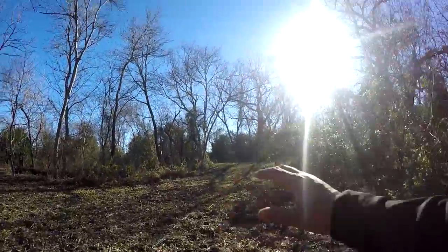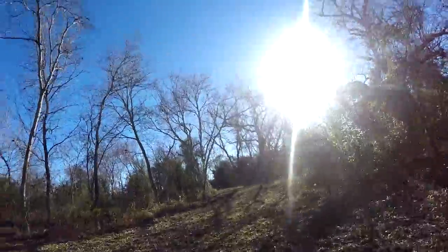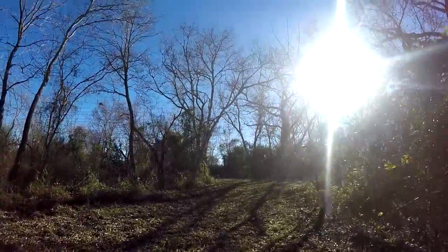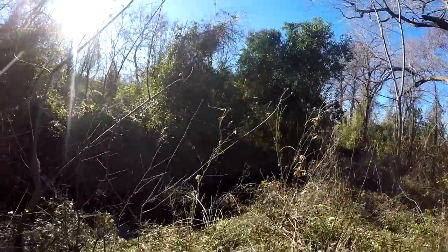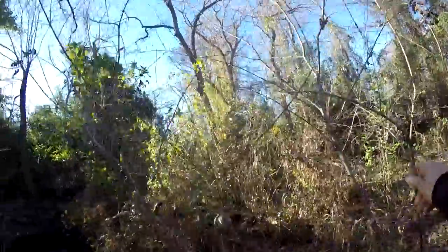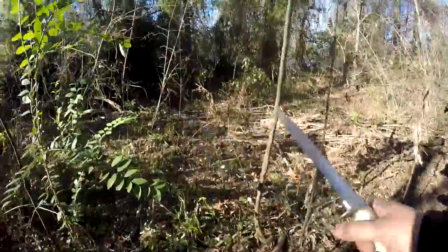I finally just decided to get out of all that thick brush and I found this nice clearing. And I finally did that and I see the pond is on the other side of all the thick brush. But this looks like I'm coming up on the creek anyway. Yep, it's a creek. It's a shallow creek. Okay, I see the pond ahead of me.